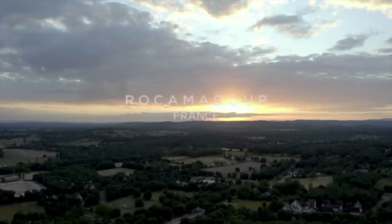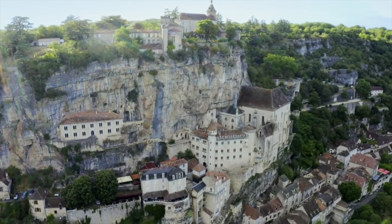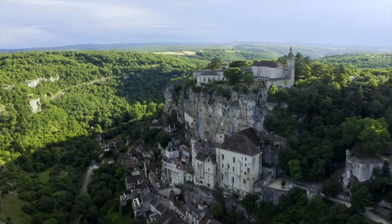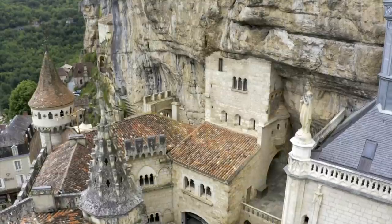Number one, Rocca Amadura. Rocca Amadura is a village atop a mountain in southwest France that rambles from the top of the village down the side of the mountain. It's a truly stunning place to visit, and there certainly aren't many places in France quite like this.